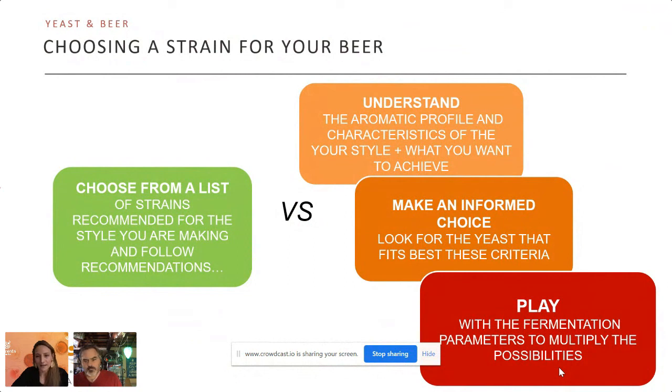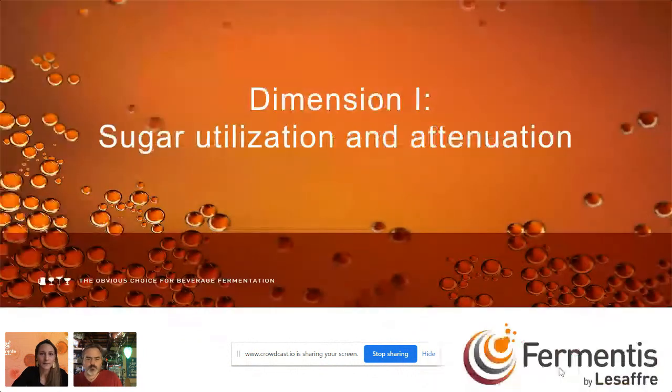And after that, of course, also play with the fermentation parameters to multiply the possibilities of what you can do with this strain. So pretty much the more informed you are, the better prepared you're going to be to choose a yeast strain. I think one of the most important things to understand is sugar utilization by the yeast and attenuation in order to choose the right strain.